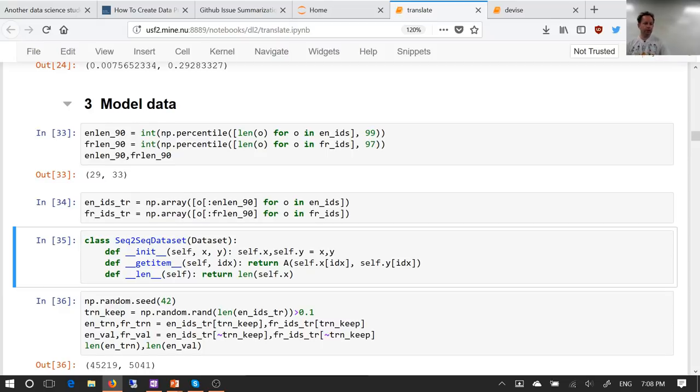So we're nearly there. We've got our tokenized, numericalized English and French data set. We've got some word vectors. So now we need to get it ready for PyTorch. So PyTorch expects a data set object. And hopefully by now, you all can tell me that a data set object requires two things, a length and an indexer.